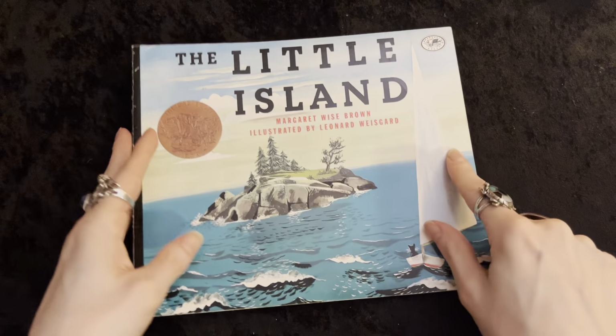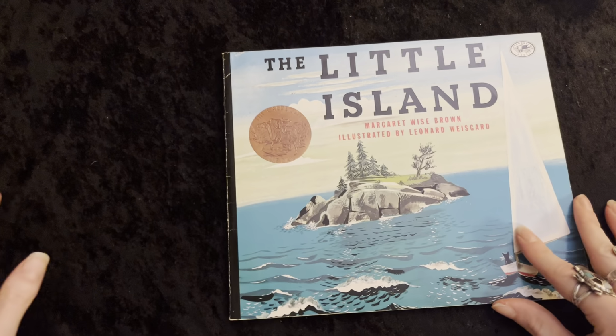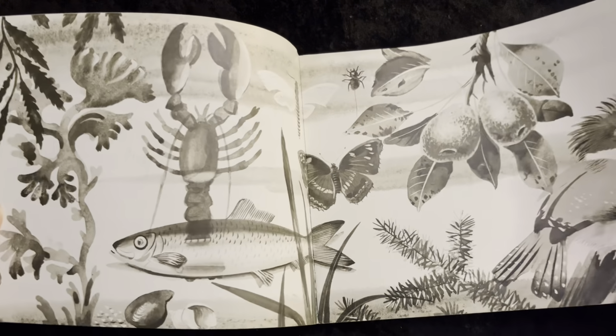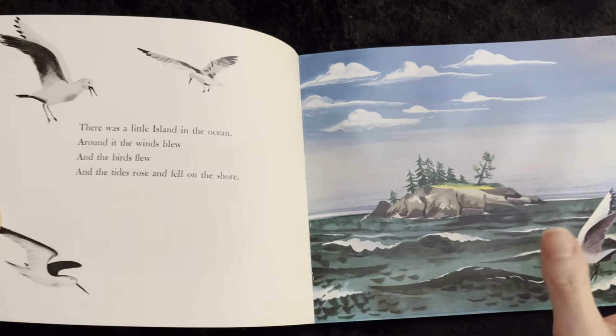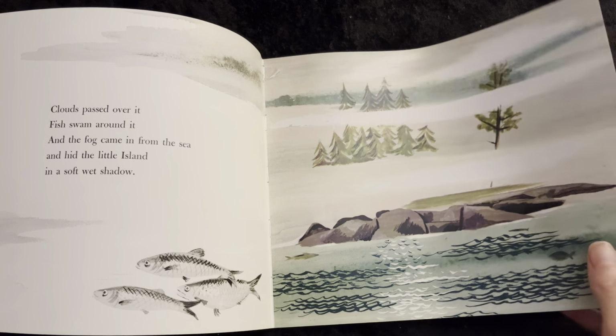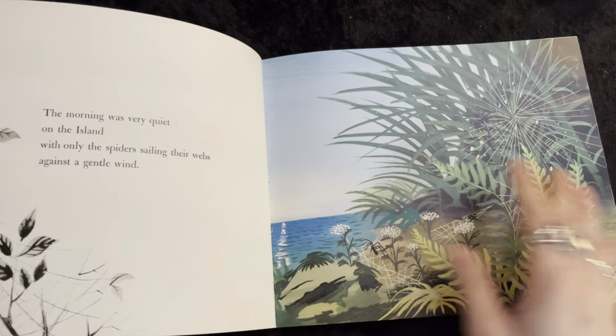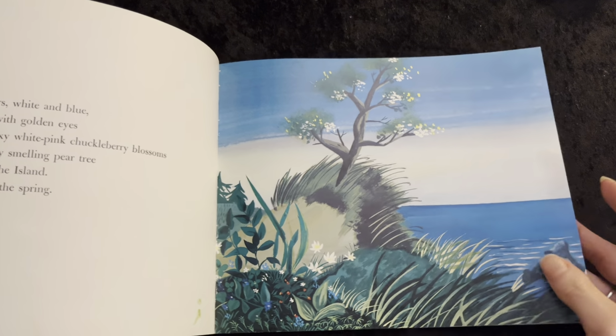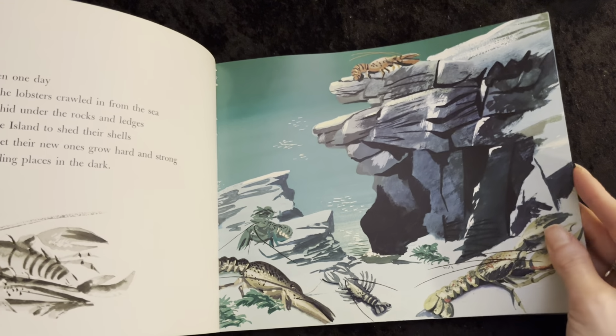But yeah, I'm going to show you some more books. So, The Little Island. Oh my gosh, I love this. I was so excited when I became a mom, even though it wasn't planned. I was so excited because it gave me an excuse to browse around all the time for great picture books. Look at this.